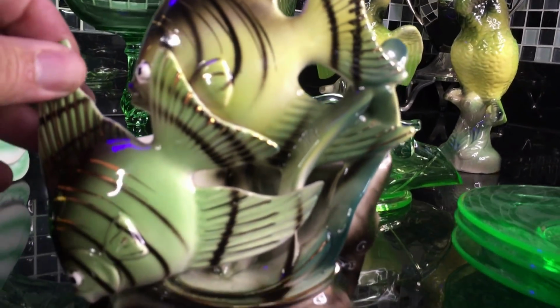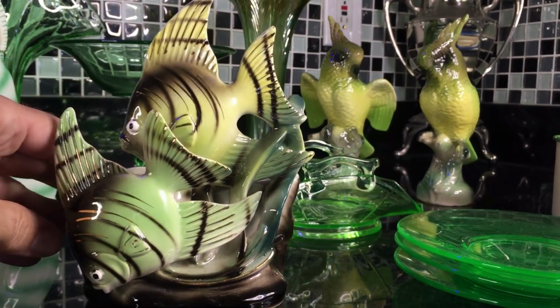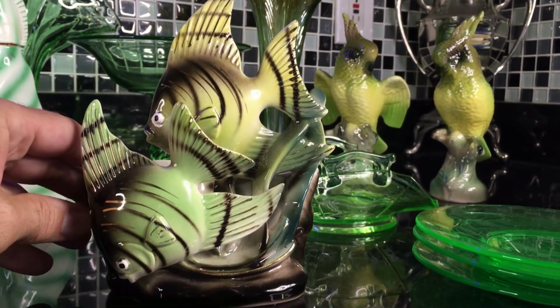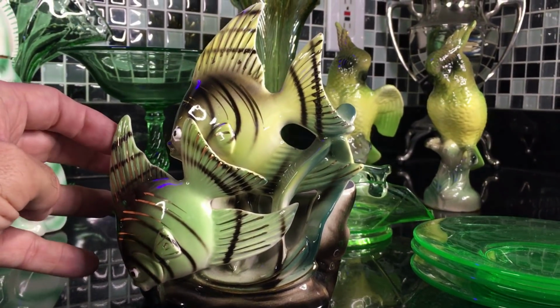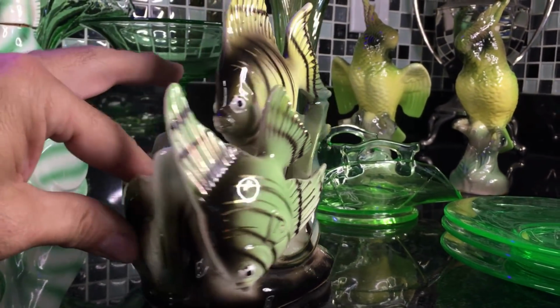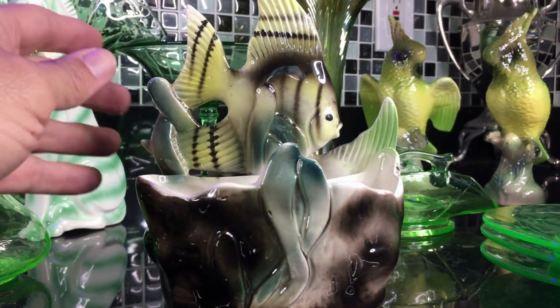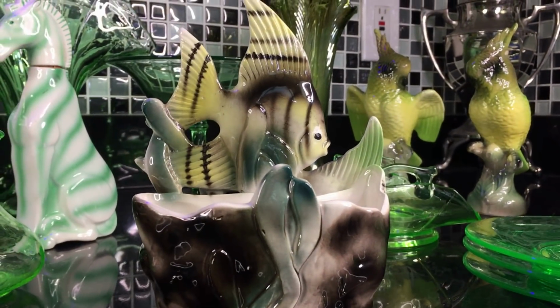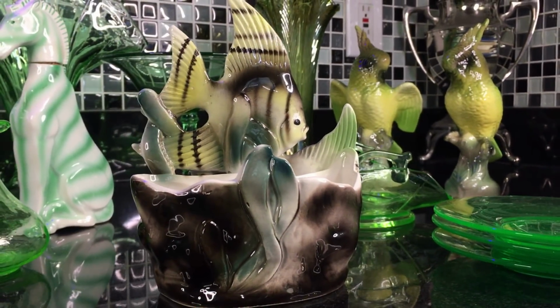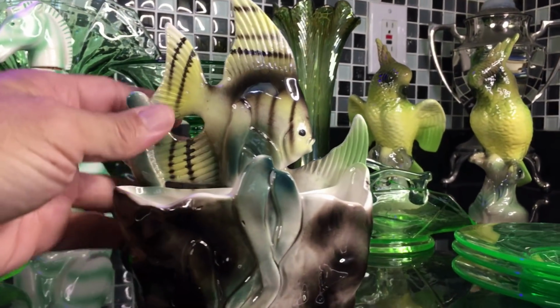These fish are fierce, these angelfish on this planter, and what's even better, you like it that way? Okay. Doesn't have to be a planter, it can just sit there as a beautiful thing. But there's a 3-dimensional effect. We can turn it around to the back. I've never seen one that is finished on both sides. I love this. So this planter is finished on both sides.